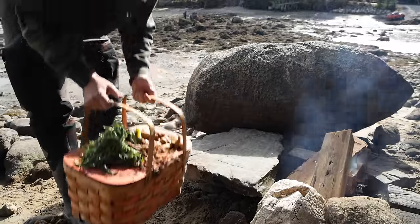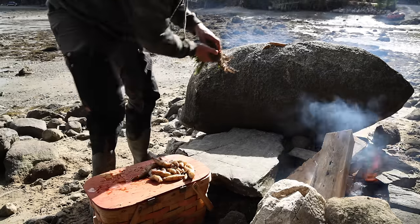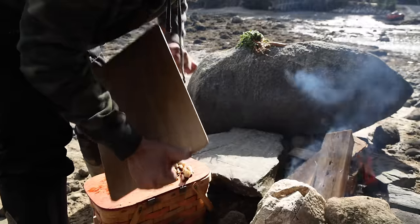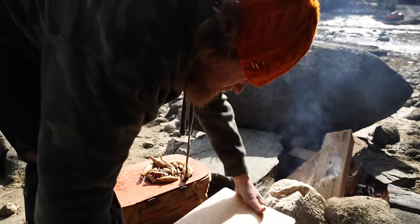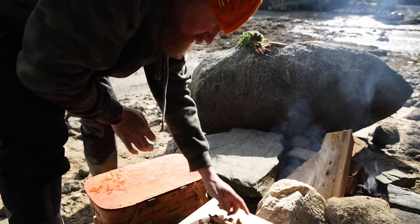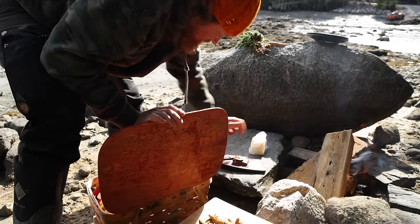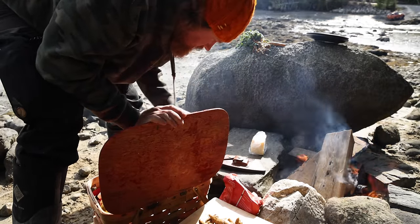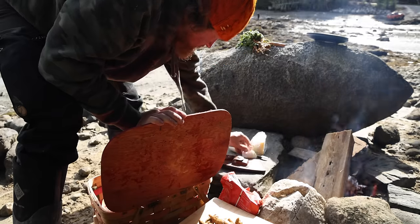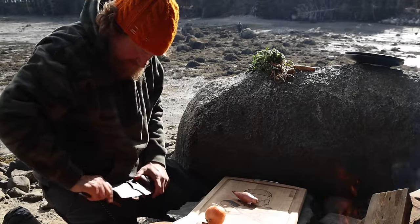Oh, this is gonna be good. We're living it up today. A pork rind panko, got our oyster shucker, all the stuff that we gotta cut up, shallots. This is so cool.